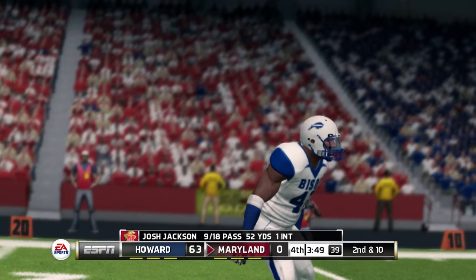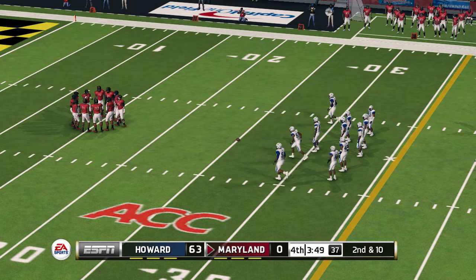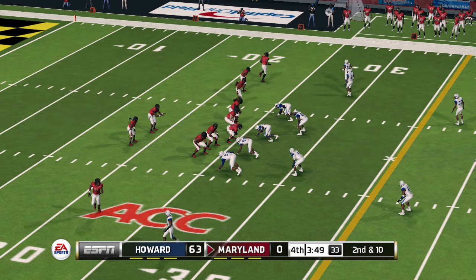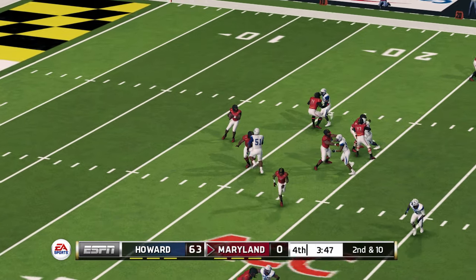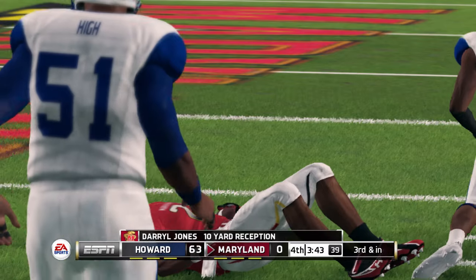Boy, the defense has to be very frustrated there. They did everything. They got to the quarterback. In fact, it looked like they had a chance to bring him down for the sack. And somehow, he's able to throw the ball away. Second down, 10 to go. Ball on the 25. He's tackled around the 35-yard line.